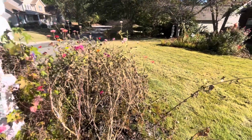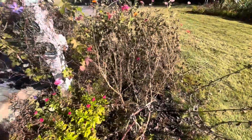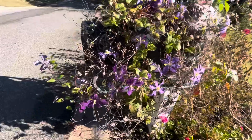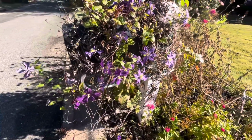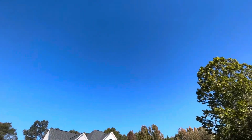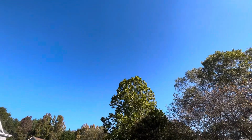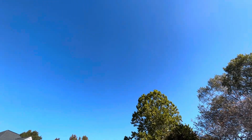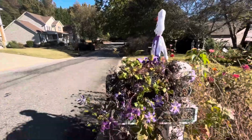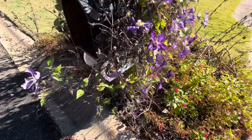It's October 19th, as you can see by our zinnias, which aren't looking too good at this point, but the garden is still blooming overall. We've got a lot of things to show off, and it is an absolutely perfect day. It's a Saturday morning. The sky couldn't be bluer. I think if there was such a thing as perfect weather, this is it. It's right around 68, 70 degrees. It's going to be a high of upper 70s today, and just lovely for late October.